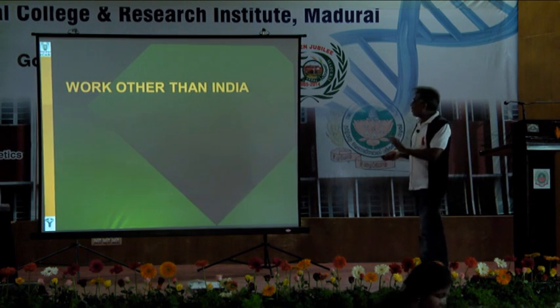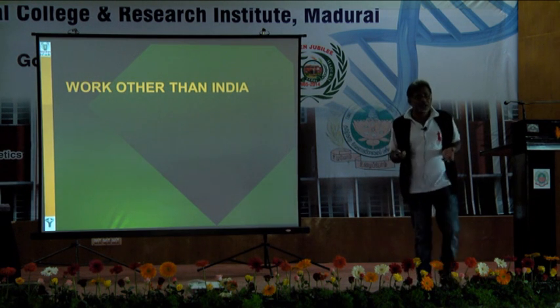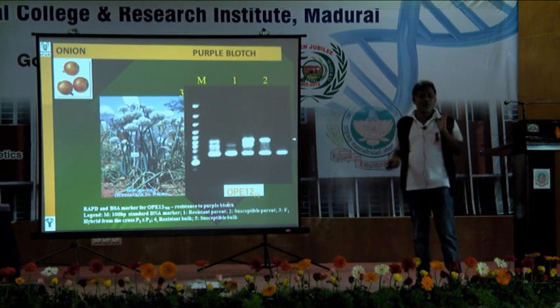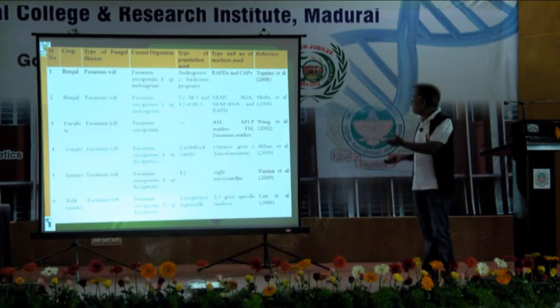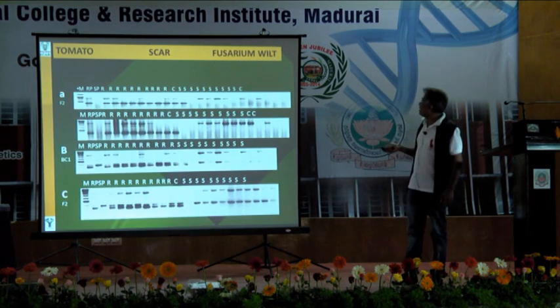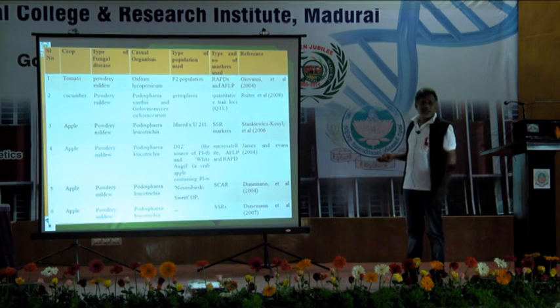So I don't want to go into work other than India. Probably you now understood that enough work is going on in ICAR institutes, enough work is going on in the universities. The only thing now is we have to utilize it to bring a product. See, there is a lot of other work, like you can see fusarium wilt. Since so many genes are available, it is now for the students to take these genes and work. Tomato for fusarium wilt, again tomato for fusarium wilt, powdery mildew, you can see hundreds of genes are available now.